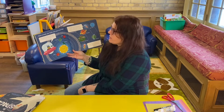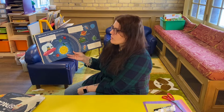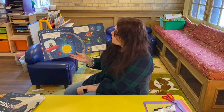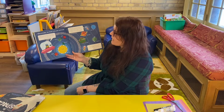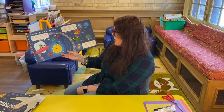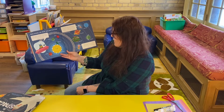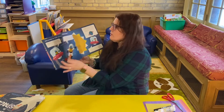Welcome to our solar system. Hello, planet explorers. We're about to set off on a tour of our solar system. Look at that view. The solar system first began as a giant cloud of dust and gas. It slowly joined together to make the sun and 8 planets. The planets all move in circles called orbits around the sun. It is a star, and our first stop, off we go.